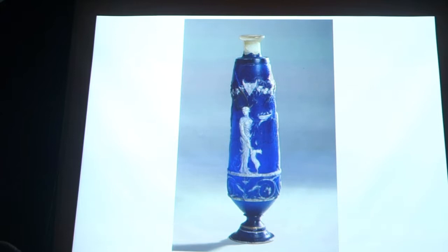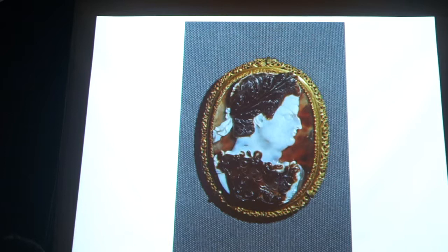What else do we have? We have one of these large cameos, too large to be worn in a ring. It's this big. It was worn as a pendant, a presentation piece from the emperor to someone of importance. He's called Galba in the exhibition. I think he's more likely Claudius, wearing an oak wreath.